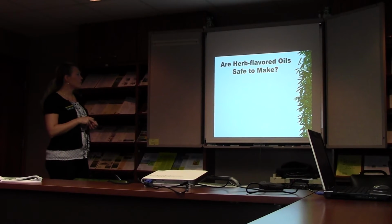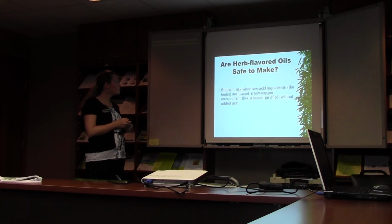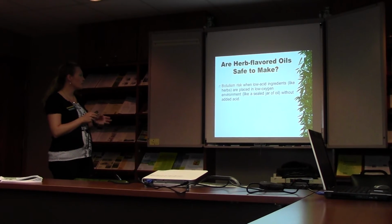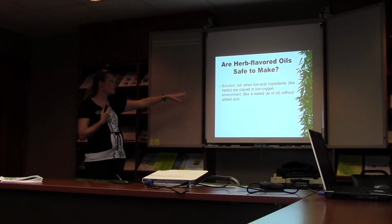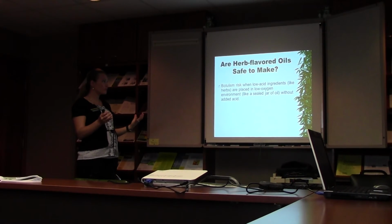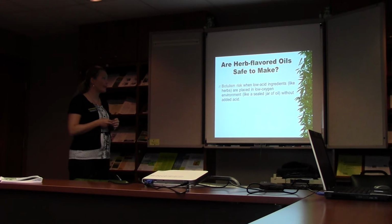Are herb flavored oils safe to make? Yes. However, there is a botulism risk anytime that you take out oxygen, okay? When low acid ingredients, let me just read this statement so that I don't confuse you. Botulism risk is when low acid ingredients like herbs are placed in a low oxygen environment like a sealed jar of oil without added acid.